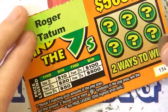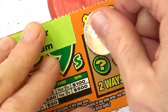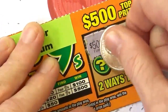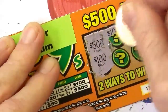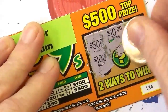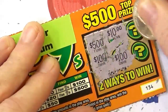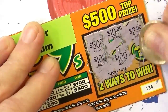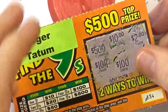And now is the other Roger, Roger Tatum. Let's see, we're doing Find the Nines again here. Let's scratch this. We've got 500, 100, 10, 100, 2, last chance here, 500. Oh, no 3 matching amounts. Is there an extra prize for Roger? Roger gets a copy of Cat Whitaker's book.